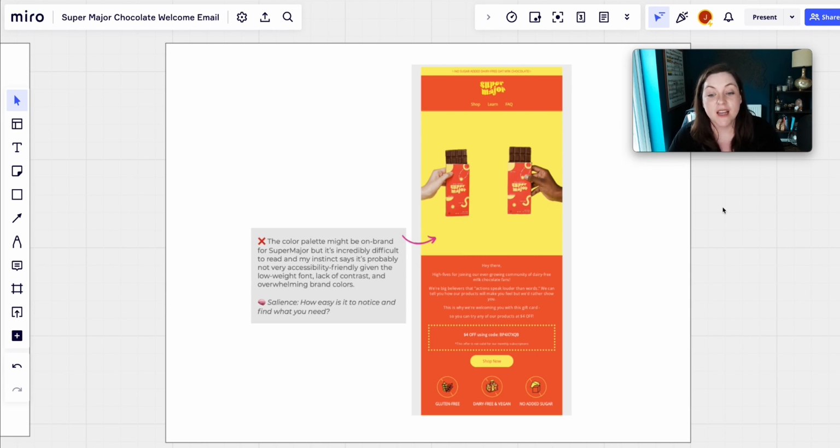Now I would say, looking at this packaging that these people are holding in their hands in the email, if I saw that on a shelf, I would definitely be attracted to it. I would definitely have some attention drawn in that direction. So it could be working really well on the shelf, but they've translated it, in my opinion, too literally to the design of this email. I get that it's on brand and it looks a lot like their website, but there are a few things that bother me about this color palette.